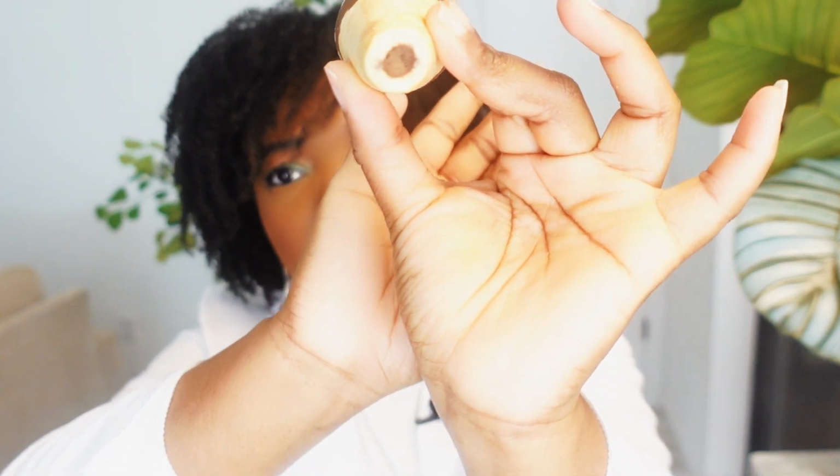Since we're interested in this guy right here, I'm just gonna bite right into it. I see the chocolate filling inside. You see that? That is good. I don't know what people are talking about. What's their deal? I actually really like them. It's actually not bad. Not bad.